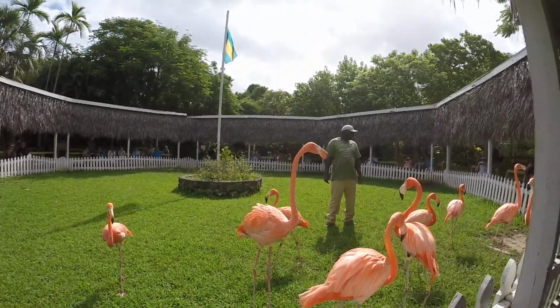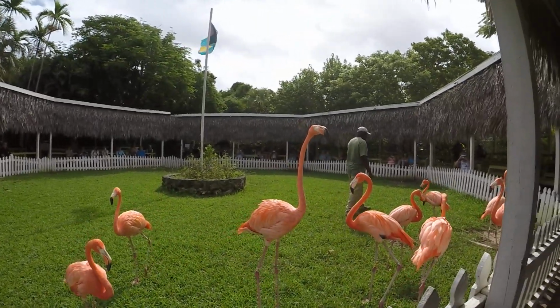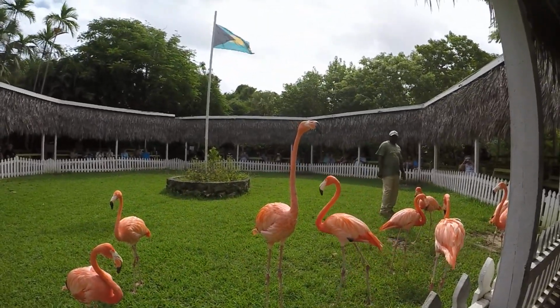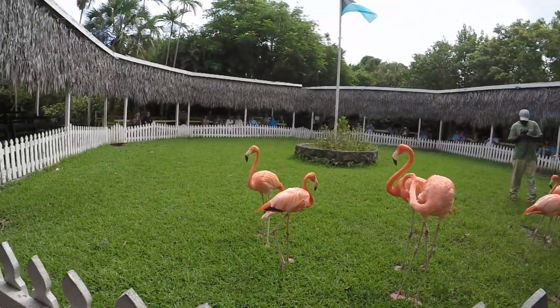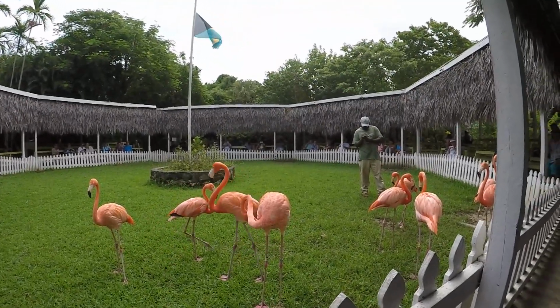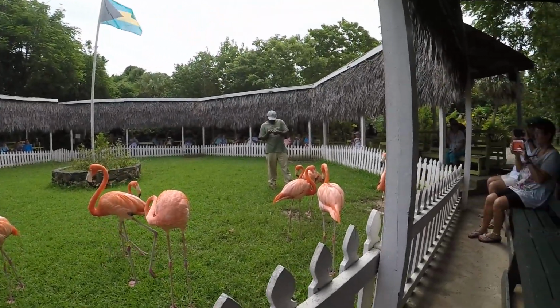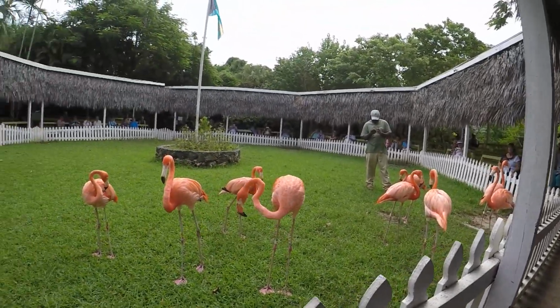The Caribbean Flamingo can reach 5 feet in height with their necks fully extended, and they also have a 5-foot wingspan. The males and the females look almost identical, however the males will get a bit larger, weighing in at a mind-blowing, dominant, brag-worthy 8 pounds.